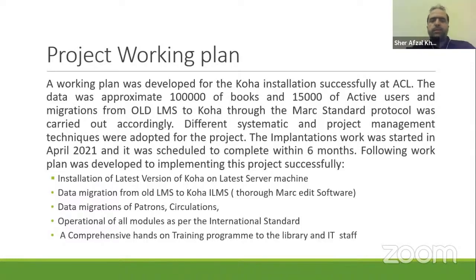Different systematic and project management techniques were adopted for the project. The implementation work started in April 2021, and it was scheduled to complete within 6 months. The following work plan was developed to implement this project successfully: installation of the latest version of Koha with the latest server machine, data migration from the old Books Pro system to Koha, data migration of patron and circulation, operation of all modules as per international standard, and a comprehensive hands-on training program for the library and IT staff.